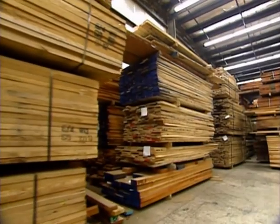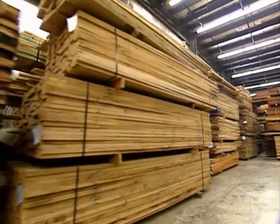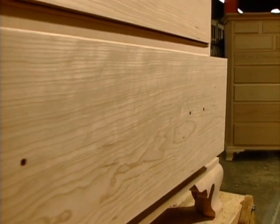The creation of a Stickley piece begins with a careful selection of the highest grade of solid wood available. One-piece drawer fronts are matched for grain and color.